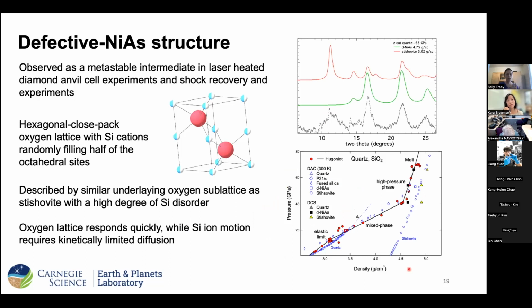There's actually a wide range of metastable quartz structures that have been observed in experiments and also predicted theoretically, one of which is a structure known as the defective nickel arsenide type structure. This is a structure that has been observed in laser heated diamond cell experiments, and also in very trace amounts in one report I found from shock recovery experiments using a gas gun.